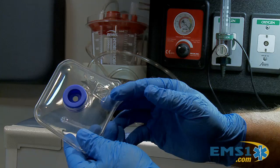When I was testing for National Registry, it was really interesting. Everybody would go in and go, "Scene safe, BSI." Well, the BSI was really gloves, goggles, some kind of gown, and maybe even a splash shield. Well, I'd really like to show you something from Prodaptive, a brand new device called the STAL Shield.